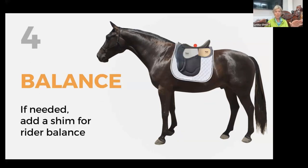Okay, once you get the shim in for the shoulder range of motion, stand back and take a look at the balance of your saddle. If you want to roll something cylindrical, and where it lands, you want the back edge of your seat bones to be. So particularly English riders generally like to be more toward the center of the seat, Western maybe a little farther back, but you don't want to be all the way back at the cantle or too far forward. You need to be just right.